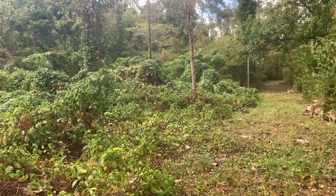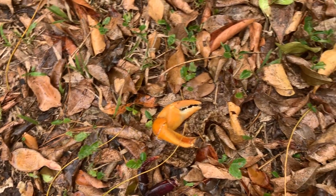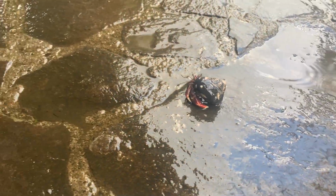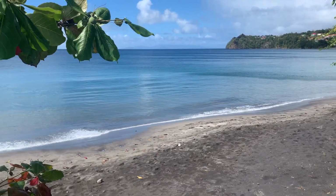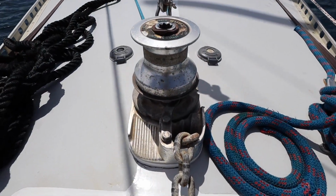We find hordes of crab shells on the hiking trails, which have been victims to birds. We also find some live hermit crabs on the trail as we walk. After a full day of walking, we never found that reef, and we start making our way back to the boat to start looking at the windlass that broke last week.